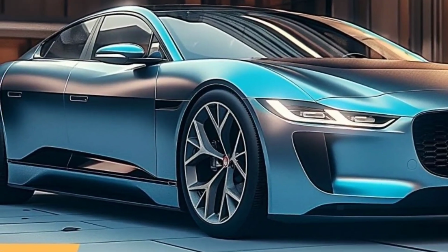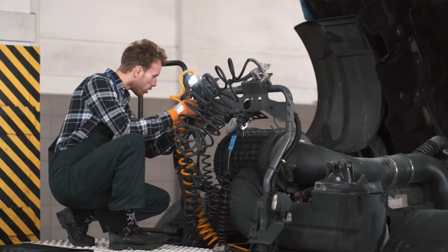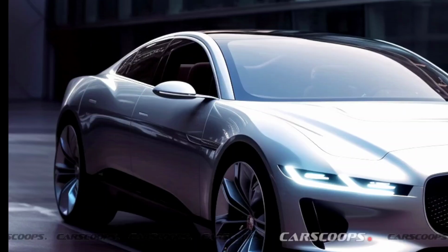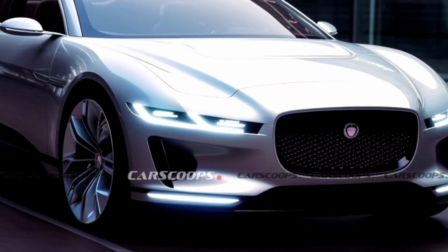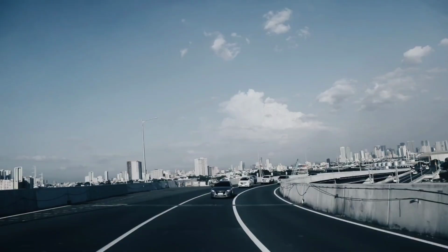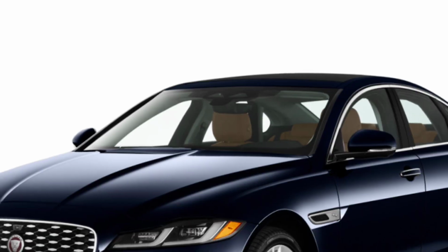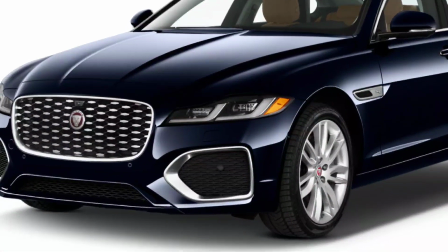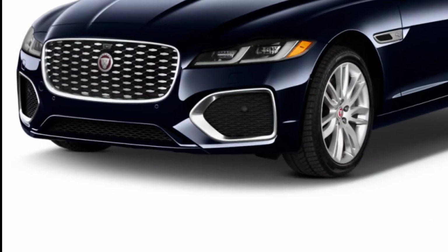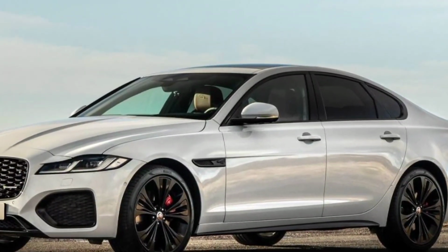Tech forward: the XF is equipped with a state-of-the-art infotainment system, a digital driver display, and a premium Meridian sound system. Performance: powerful and efficient. The XF offers a range of powerful yet efficient engines, including a turbocharged 4-cylinder and a 6-cylinder mild hybrid option.